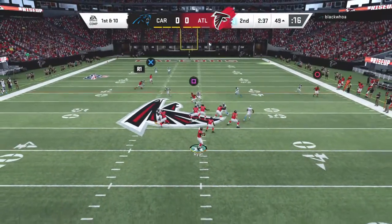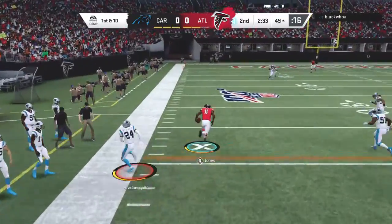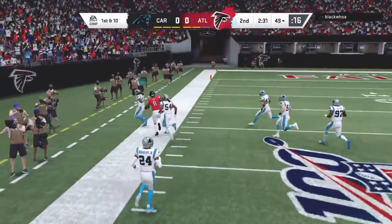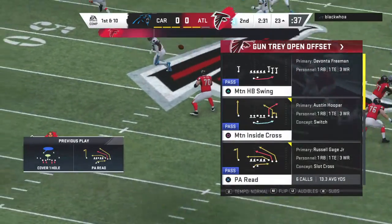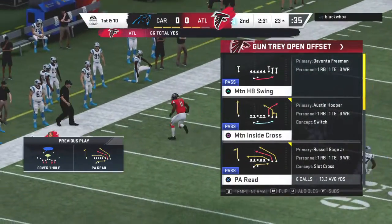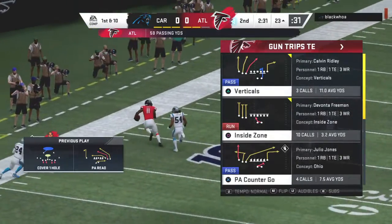On 1st and 10, it's Ryan. This is complete to Jones, and he takes us just a few yards shy of the red zone before going out. The extra effort after the catch makes it good for a gain of 26 and also a 1st down.